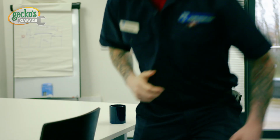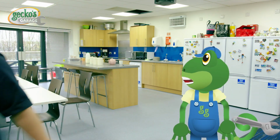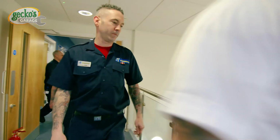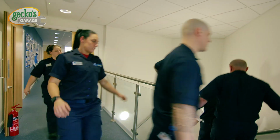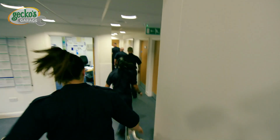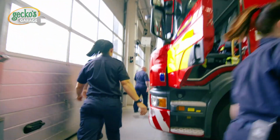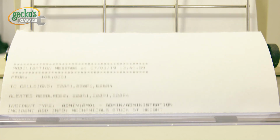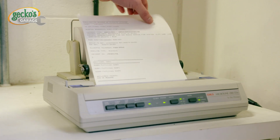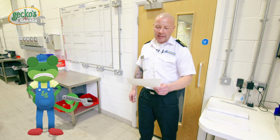Wowzers! It sounds like someone's in trouble. Come on, Gecko, get your gear on. We've got a job. That's one of those emergency calls that we talked about a minute ago. Remember? All of the important stuff we need to know about the rescue comes through on this piece of paper. Okay, all three appliances, mechanicals stuck at height, in limp.